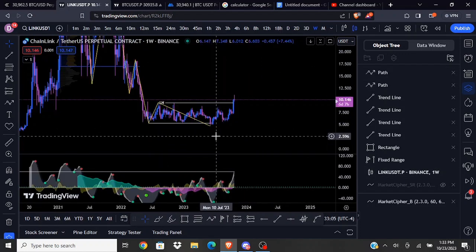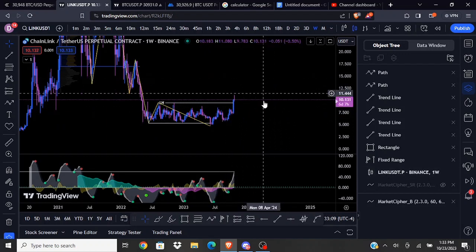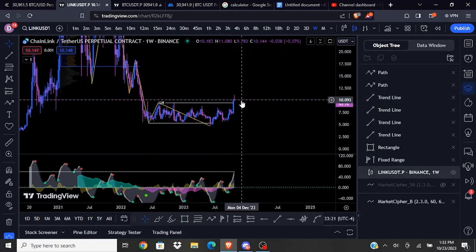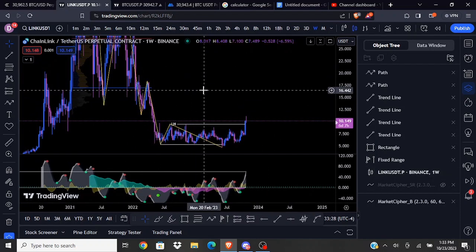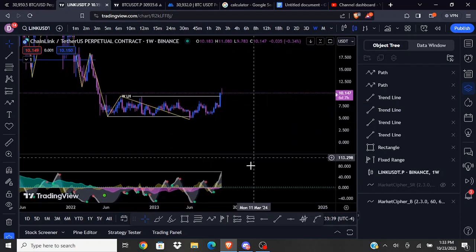So I want to take a look at market cipher, see if maybe we can get a continued move to the upside from this weekly break. I want to look at some of the supports that we have inside of this range for if we get a retracement before continuing higher. And I want to take a look at some of the resistance that we have above us. So first off, on the weekly time frame, let's start off with the market cipher.